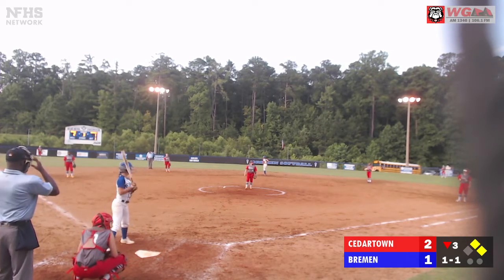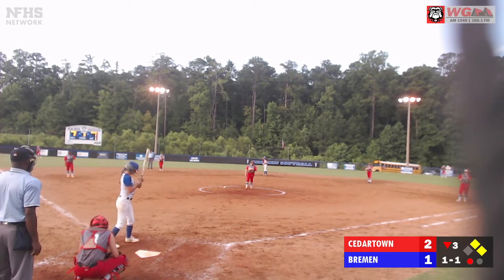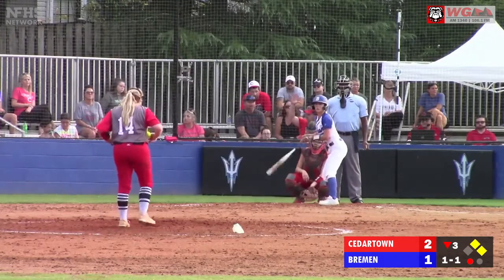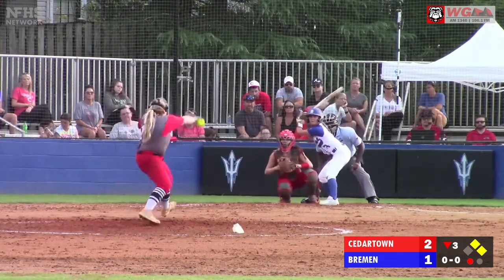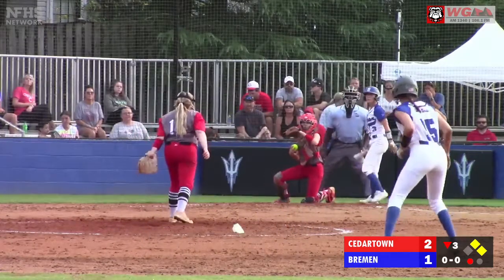It's a big first out. It is. That'll bring up the third baseman Halle Duke. Duke comes to the plate with one out and a runner at first and second. Pitch on the way from Art. That one's going to be upstairs, ball one.